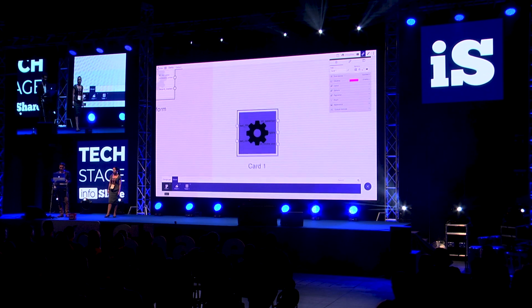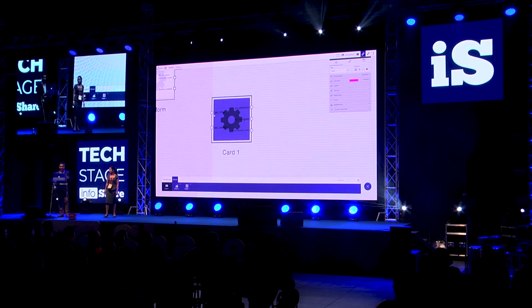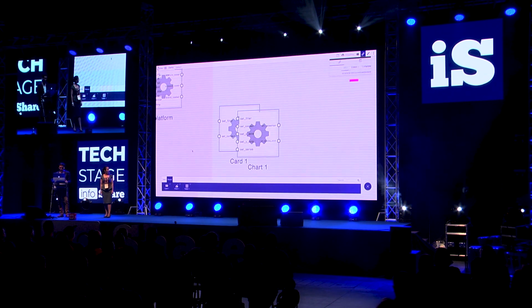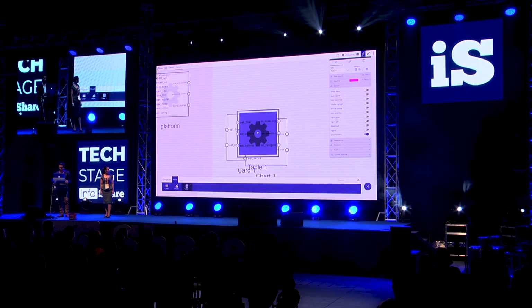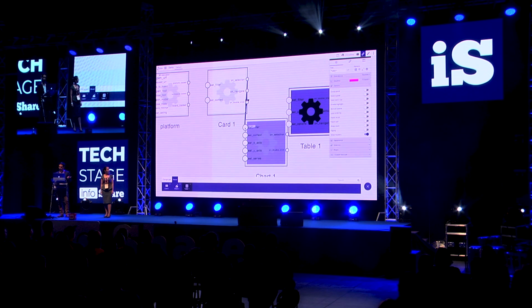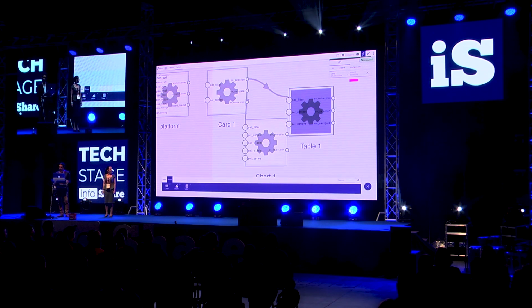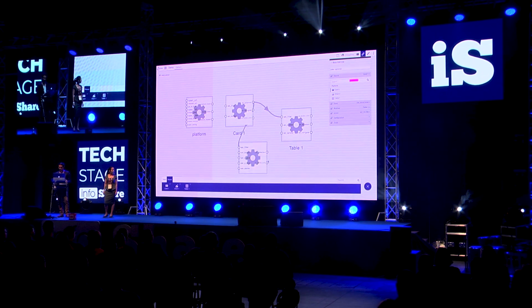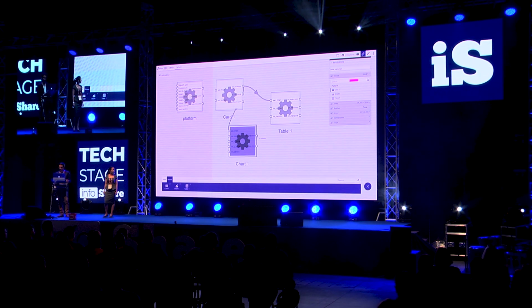The first one is my card. As you can see, there is an in and an out, so there is an event we can consume, and there are actions we can dispatch. I will put in all 3 of my widgets. What I want to do is that when I select a card, I want to filter my chart, and also my table. And then when I select something from my chart, I just want to filter my table too.